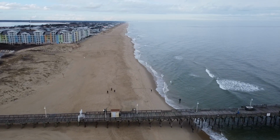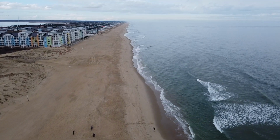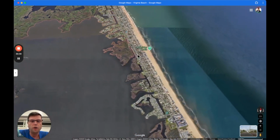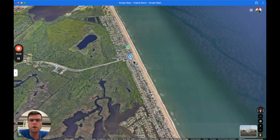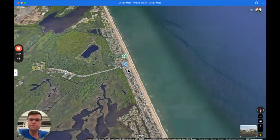The only downfall of parking along the road here is you are not going to have bathroom or shower facilities, so just know that. If you do require taking a shower before you get in your car and you are going to Sandbridge, you are going to want to go down here to Little Island Park, or right in the beginning of Sandbridge, right by this Sandbridge Seaside Market, there is also a small lot that's owned by Virginia Beach, and there is showers and bathrooms there right on the backside of Sandbridge Seaside Market. All right, so let's zoom out here.